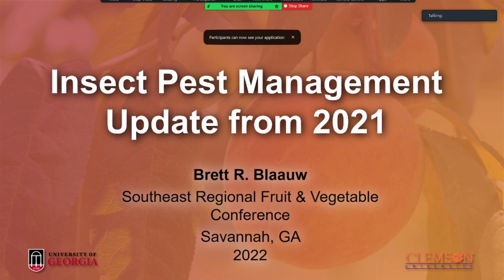Basically all your peaches in that acreage have to be under disruption. If you have one block next to another block, and one block is under mating disruption and the other one's not, mating disruption is useless in that situation. You have to have all of those peaches under disruption for this to actually work. Also, it can take a few years to see some of the benefits. So it's a long-term management program, but it can work well for some situations.